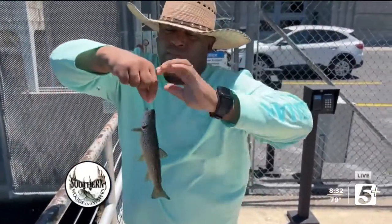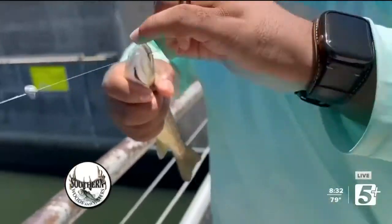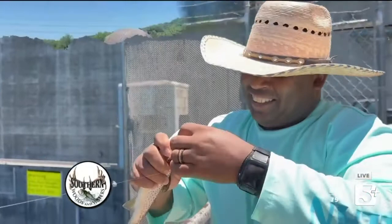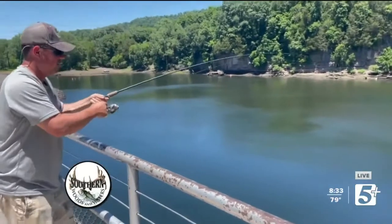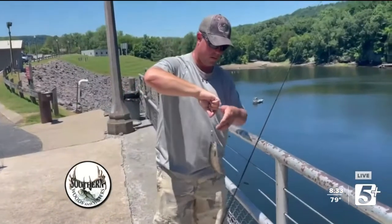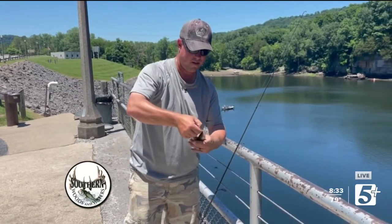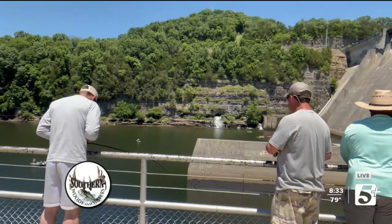Another good little fish. Easy. Dayton, I want you to see that's a lip hook right there, buddy. Lip. I think I got him over the line. There we go. There's another one, folks. There he is, man. A little bitty dude. Pretty little fish. Go ahead and let him go.